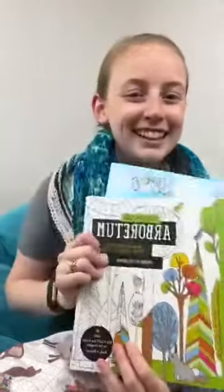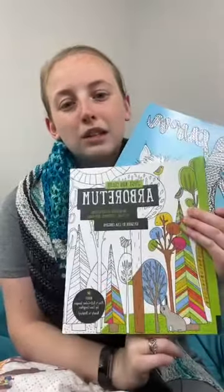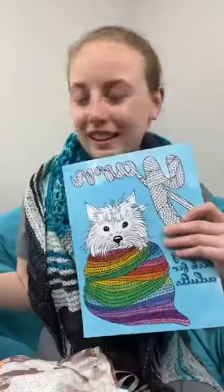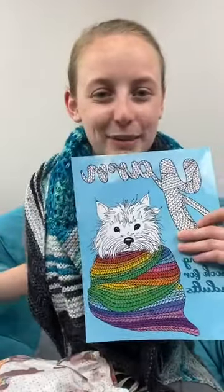Something else I've been enjoying is coloring. I'm not even going to remember which one I did. Actually, it might have been this one. This one's all trees and plants and things. And then I finally started my yarn coloring book.